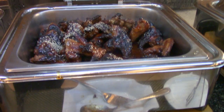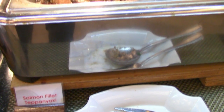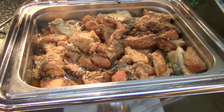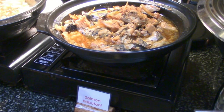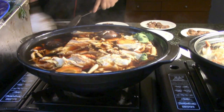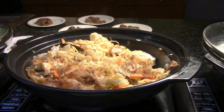Other hot dishes that tantalize our taste buds are tori teriyaki, butakakuni, salmon fillet teppanyaki, yasai itame, salmon kabutoni, sukiyaki, and yakisoba, served with mixed fried rice.